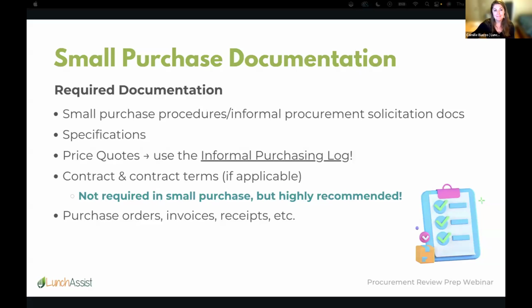Yeah. And really the big thing is making sure you can show that you did a competitive process, who you sent price quotes to, what they responded, and that you went with the lowest priced responsible and responsive vendor, because that's the requirement. For small purchase, you have to go with price as the lowest. You should be selecting the lowest price vendor. So that's kind of what they'll be digging into here too. Make sure you got your price quotes and you selected the cheapest.